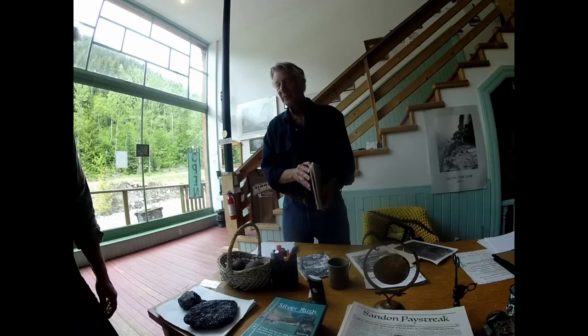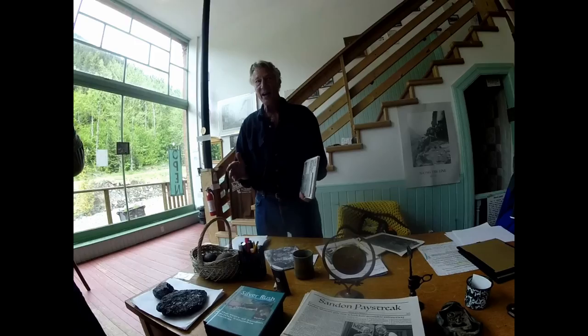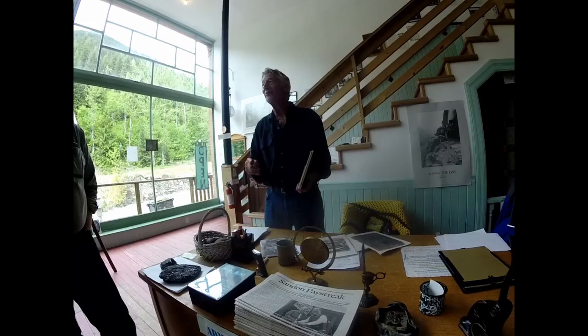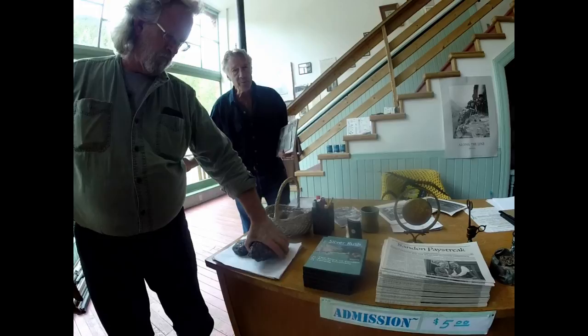If you find a vein of silver that is pure enough, you don't have to mill it. You just load it on the train. And in 1897, at the height of the boom, they shipped out of Sandon on two railroads 100,000 pounds of high-grade silver ore every day of the year. Lift this up just for a second. Be careful. Now, you see, 100,000 pounds of ore doesn't take up that much room. So you can afford to put it on the train.